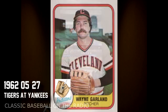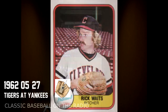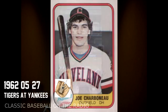Cleveland, by defeating Washington, remains in a tie with the Yankees for first place. The Indians and Senators were just playing a single game, as was Baltimore and Boston. Ready for the 2-2 pitch.